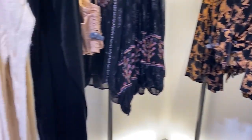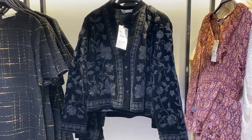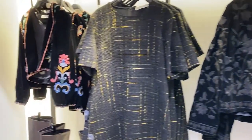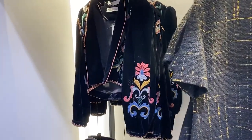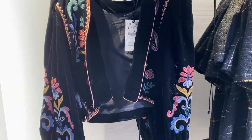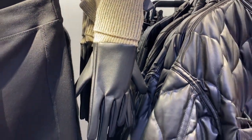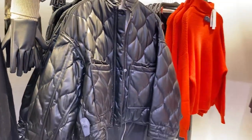I did love this embroidered velvet coat at the end, I thought it was beautiful, and I love the colours as well. I think that with just a pair of jeans and some heels would look lovely as a dinner outfit or going for a drink outfit. Really nice. I love a bit of colour, so quite liking some of the orange bits over here.